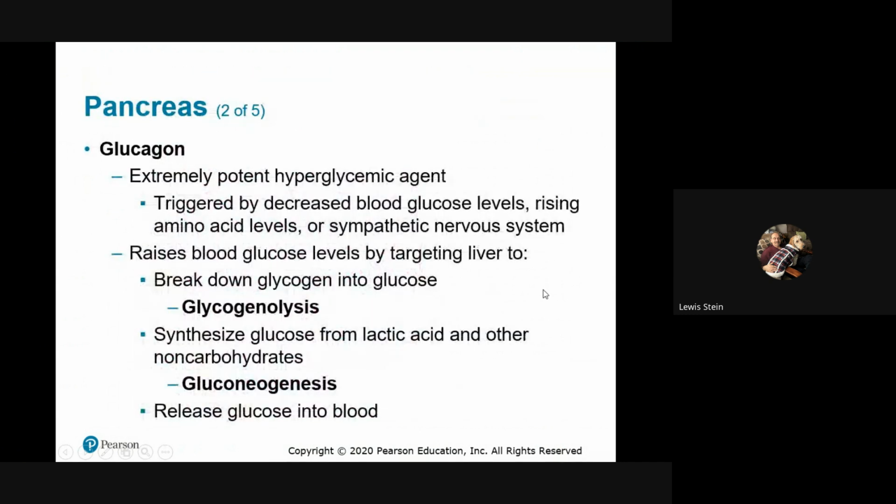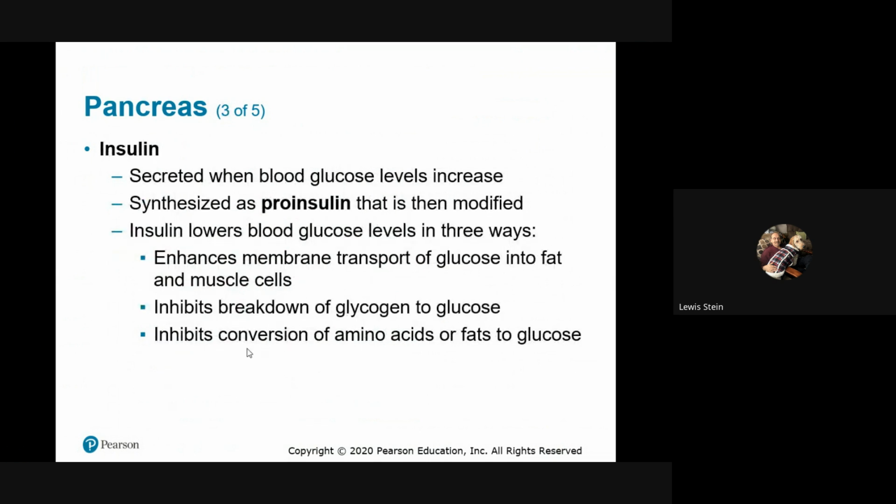Same kind of stuff. Glucagon. So there's a lot of things that do this. Again, it's an emergency. That's fight or flight. That's that emergency supply. So you don't have to go crazy over it. It works on the liver, raises blood sugar. Insulin works everywhere, lowers blood sugar. That's the kind of stuff you need to know.